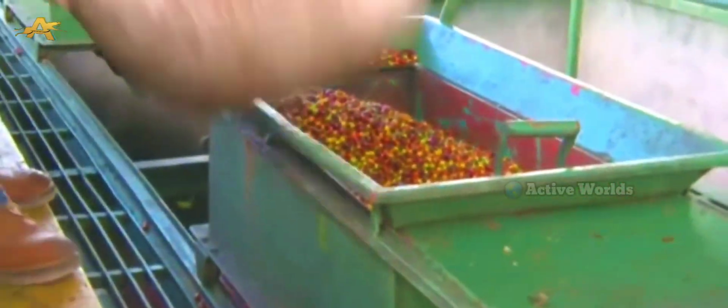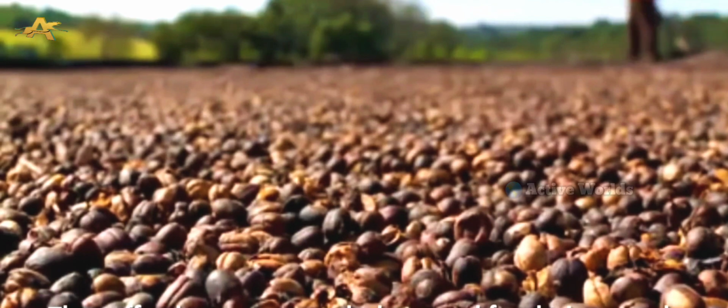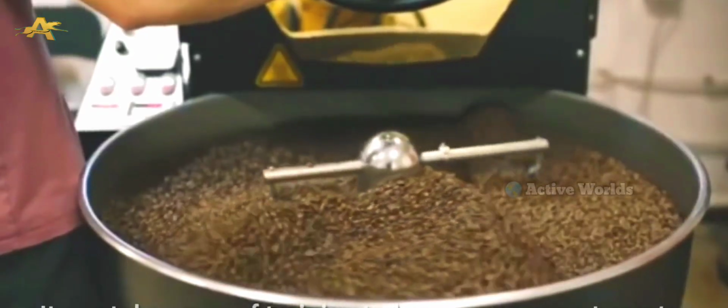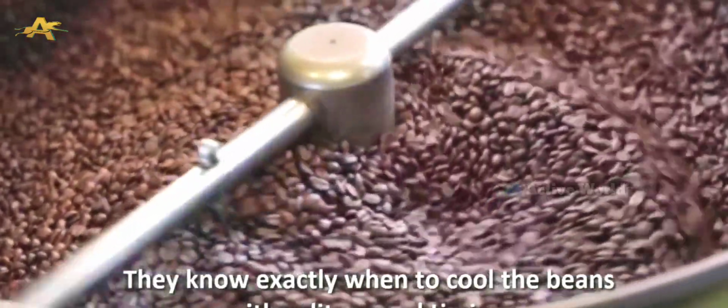Next, they are roasted to bring out the desired flavours and aromas. After roasting, the beans are cooled and then ground into a fine powder using industrial grinders. The ground coffee is then sifted to remove any impurities or oversized particles.